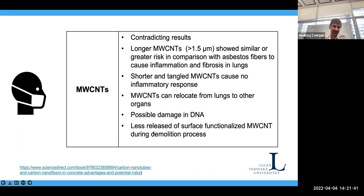And then this is interesting. There has been a theory saying that if carbon nanotubes are functionalized, which means they have a better bond to the matrix, they should be released in smaller amounts once you go through, for example, the demolition process. And the guys from Australia did some tests and it was confirmed. So when you have these functionalized carbon nanomaterials, they stay better together with the cement when you demolish your building. So they are not airborne. Okay, so this is a good thing. But on the other hand, functionalization normally means that they are more reactive and they can interact better with your body. So it's good and it's bad to have them functionalized.